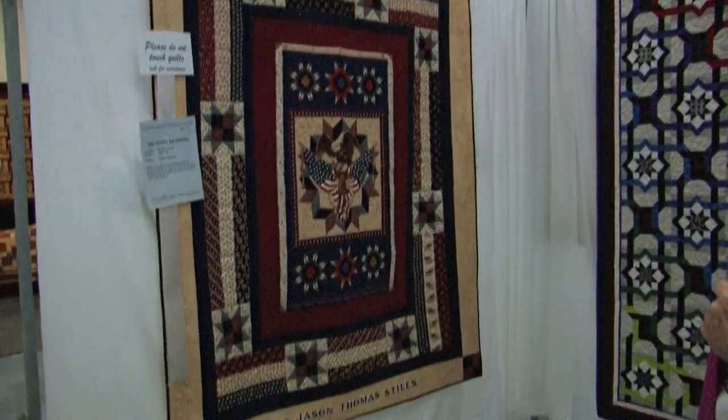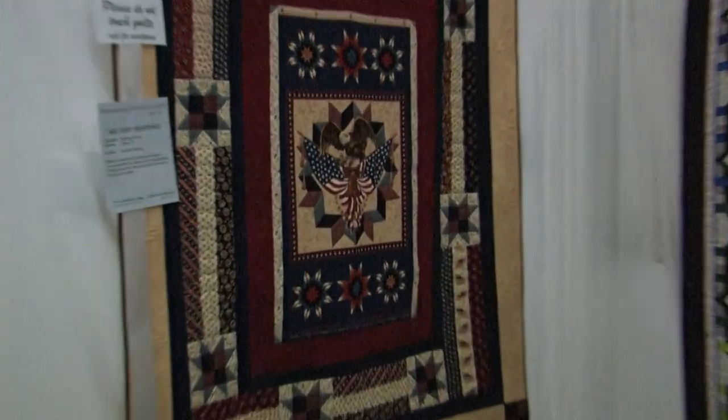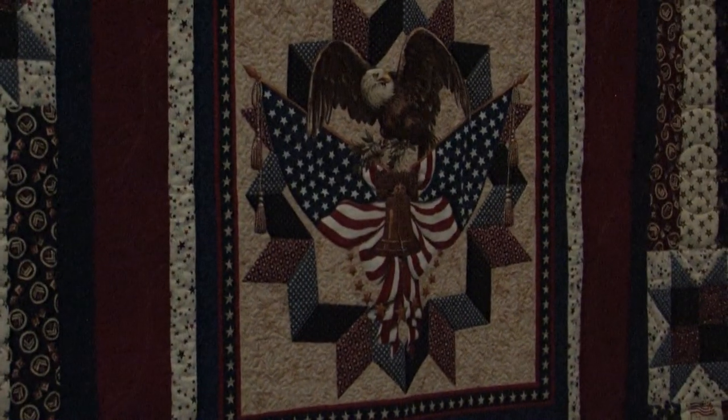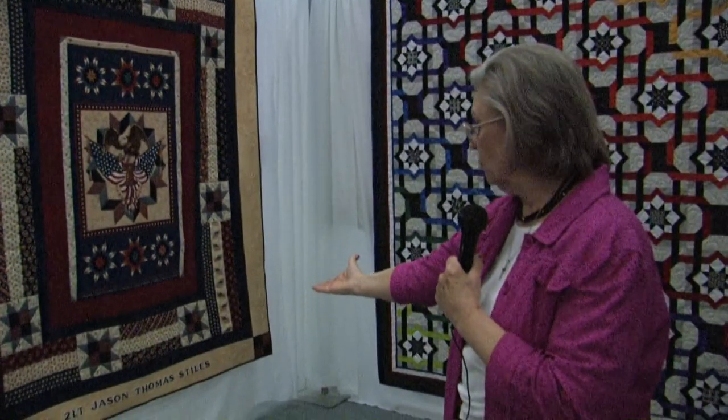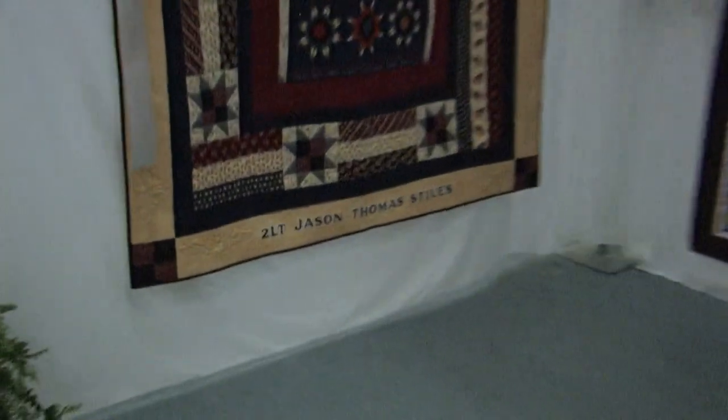Most of them go to men and women who have suffered injuries. But I think it's a beautiful example of a quilt for a service person, and you can see who it was for. She made this for her nephew, and I think it's lovely.